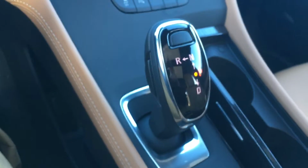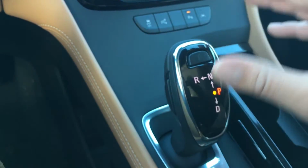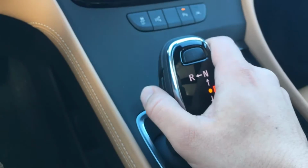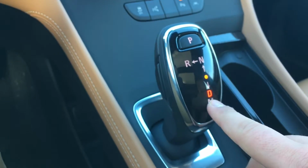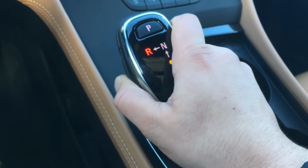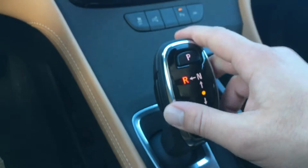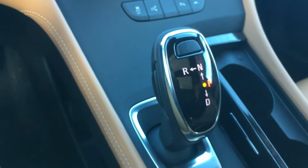Something new with this vehicle is the shifter, and it's called like an electronic shifter. So what that means is I'm going to put my foot on the brake, and then what you want to do is you have to press this button here on the side and go down, so we're engaged in drive. And then if you want to go into reverse, you press it, go all the way up and to the left, and now we're in reverse. Got the backup camera going, and then to put in park, put your foot on the brake, and then just want to press that P button, and you're back in park.